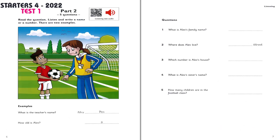Three. Which number is your house? Number 11. It's got a big garden. Number 11. OK. I play football in the garden. Do you? Great! Four. My sister plays football too. Does she? What's her name? It's Kim. K-I-M. Oh, yes. I know Kim. She loves football. I know.